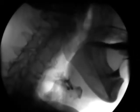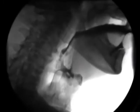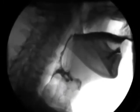And since he had some aspiration, but not significant amounts, no evidence of a pneumonia, just increased difficulty swallowing, what we were looking at is what diet could be most appropriate at this point if he's going to continue to eat. You can see there were some trace aspirations there with no cough reflex. So as he goes along, there's not as much of a response. But like I said, this is a patient with end-stage Alzheimer's.